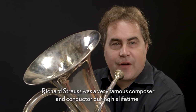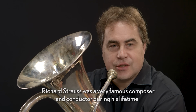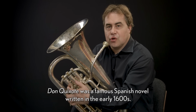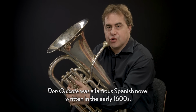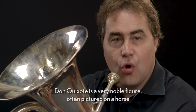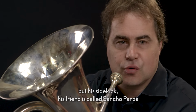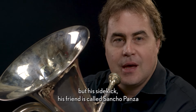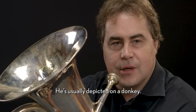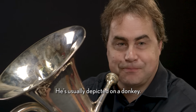Richard Strauss was a very famous composer and conductor during his lifetime. Don Quixote was a famous Spanish novel written in the early 1600s. Don Quixote is a very noble figure, often pictured on a horse, but his sidekick, his friend, is called Sancho Panza, and he was a much lowlier figure, but an important figure in the book. He's usually depicted on a donkey.